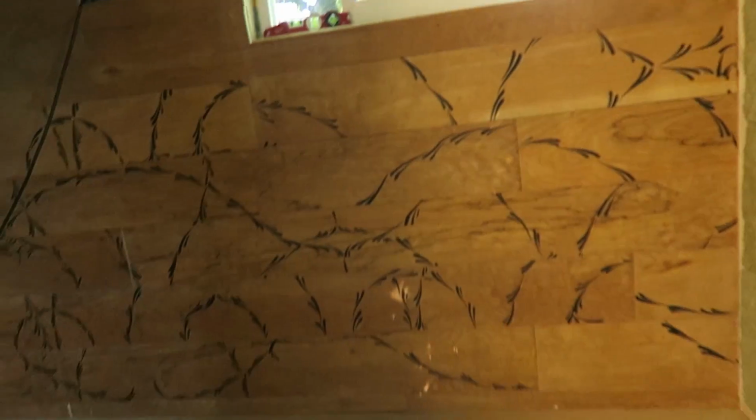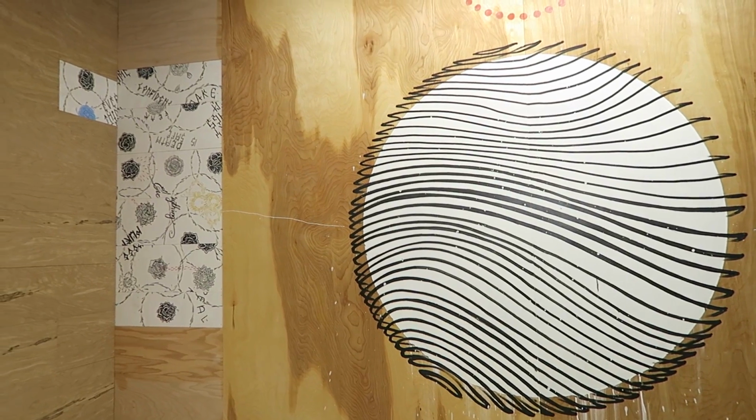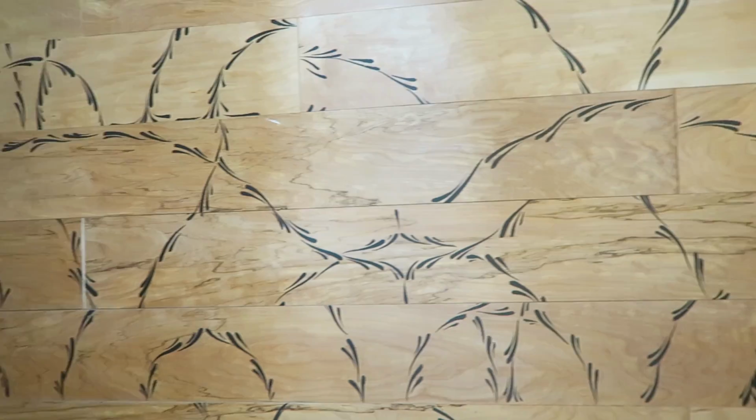Success. This wall is complete. Several speed bumps, but all good. Actually, now all the walls are done. I just went for it, finished it up. All is finished. It's a very big accomplishment.